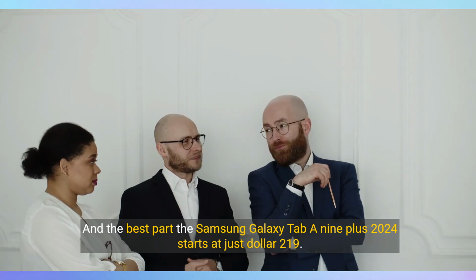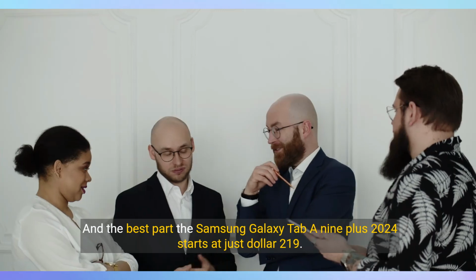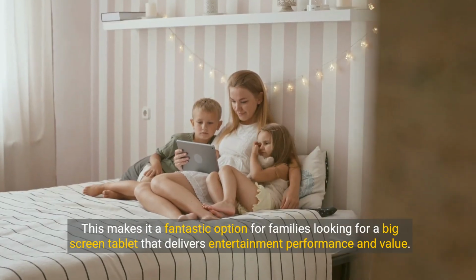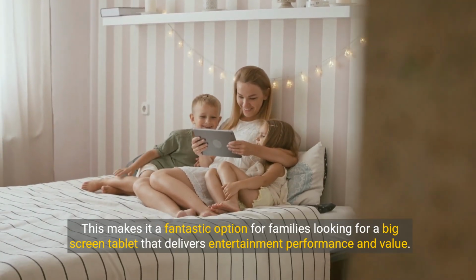And the best part, the Samsung Galaxy Tab A9 Plus 2024 starts at just $219. This makes it a fantastic option for families looking for a big screen tablet that delivers entertainment, performance, and value.